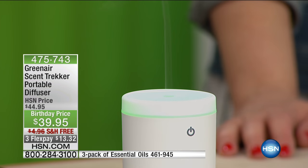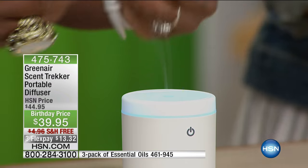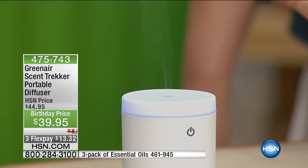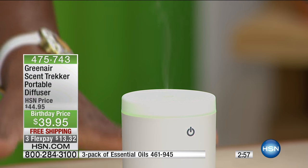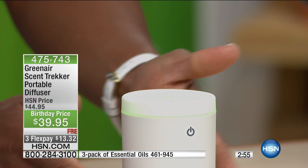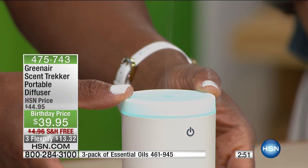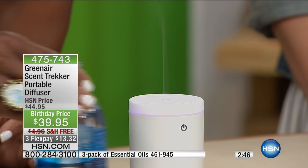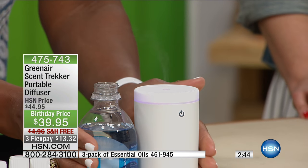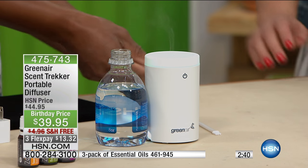Now you can have a fresh, delightful experience in your car, because the diffuser that is infusing that lovely fragrance, dispersing the essential oils into your home, you can now have this on the go. This is our scent tracker. It's an oil diffuser, but look at the footprint. It's a small footprint. It's only 4.5 inches tall, 2.5 inches wide. Literally, look, I have a little bottle of water standing right next to it, and that fits in a cup holder. It works with a USB cord.